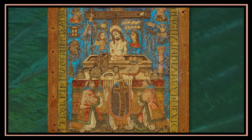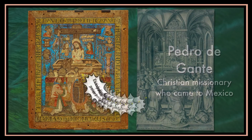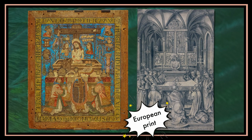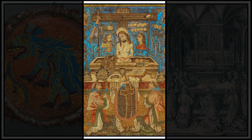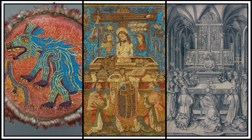Now, the feather artwork might have been made with the help of a man named Pedro de Gante, who came from far away to teach indigenous peoples about Christianity. He started a school where indigenous students learned to create art in the style of Europeans. The feather artwork here likely drew inspiration from pictures that came from Europe. It combines 2 different worlds. How it's made is from Mesoamerica, but the story it tells is from Europe.